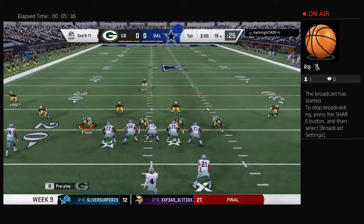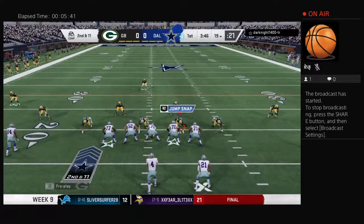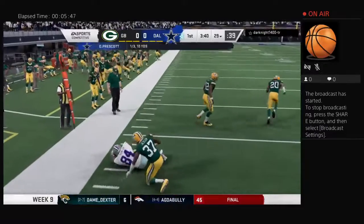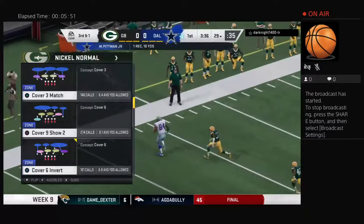A loss of a yard there to start out. That leads to a 2nd and 11. From the shotgun, it's Prescott. And he will find his man on the outside. They'll wind up getting 10 back as that sets them up for third down.